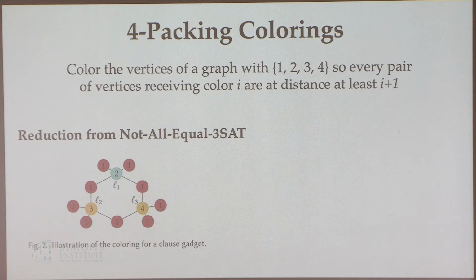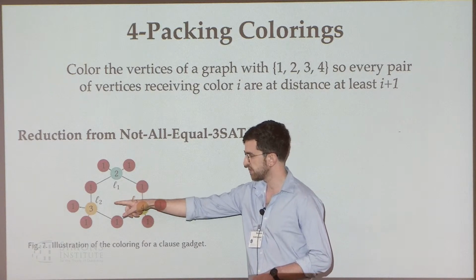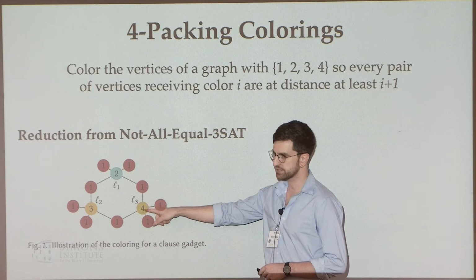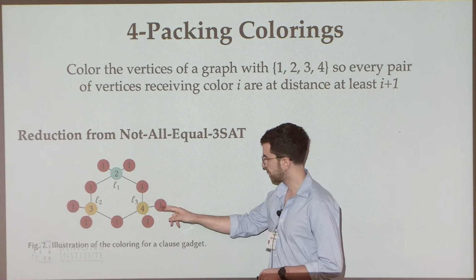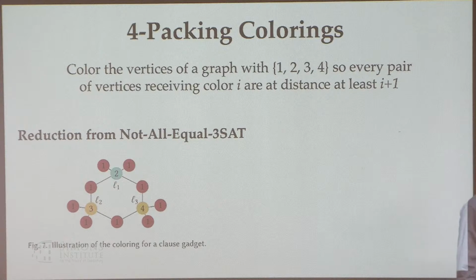And the reduction I made was from not-all-equal 3SAT, which is a variant of 3SAT. The details are not super important. But my original idea was to create a little gadget for each clause where each of these vertices represents a literal. And the way I was thinking about this is that color 4 will represent that this literal is the one that's chosen to be true, which is exactly 1 in this problem. So I was going to use the colors as a way of saying whether a literal was the satisfied one or not.